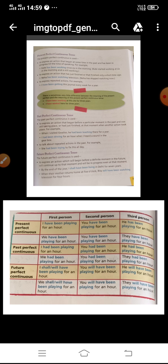Second number रखिए आप past perfect continuous. I had been playing for an hour. You had been playing for an hour. He had been playing for an hour. We had been playing for an hour. You had been playing for an hour. They had been playing for an hour. इन फर्स्ट पर्सन सेकेंड पर्सन थर्ड पर्सन सबको दिखाया गया, कोई डिफरेंस नहीं है, बस जहाँ पे पर्सन चेंज हुआ है और कोई चेंजिंग नहीं है. हेल्पिंग वर्ब सेम है, मेन वर्ब सेम है, टाइमिंग सेम है, तो नो चेंजिंग. ओके.